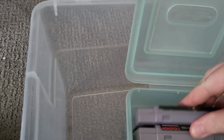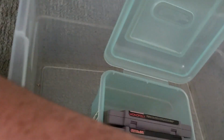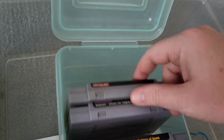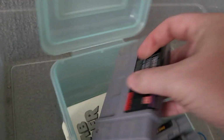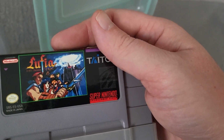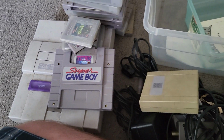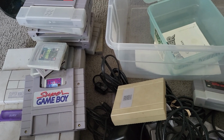All right, let's see what we got here. Oh, there's the Mortal Kombat. I know I quickly went through this in the previous video, but hey, Monopoly, Ultraman, RoboCop, and I don't know, Lufia, and Populous. So that's what I have here. So I'm gonna have to get a CRT, and I'll be back when I finally do it. I might clean it up beforehand. I don't know. All right.